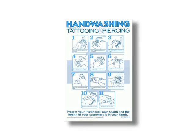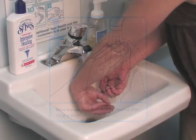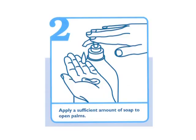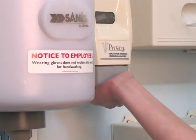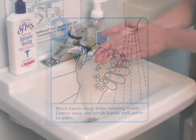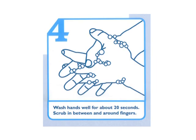Posters like this one from Icon Device can help reinforce proper hand washing techniques for all practitioners and employees. Wet hands and wrists with warm running water. Apply a sufficient amount of soap to open palms. Move hands away from running water. Lather soap and scrub hands well, palm to palm. Wash hands well for about 20 seconds.